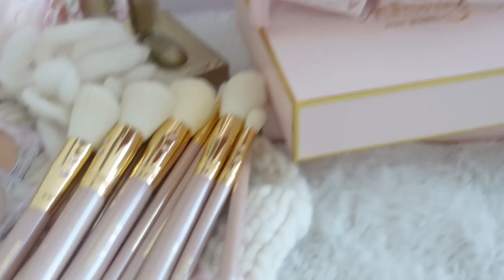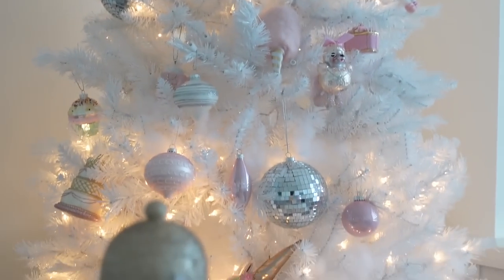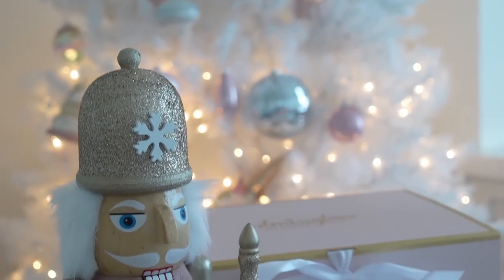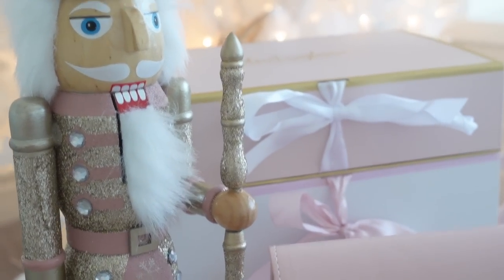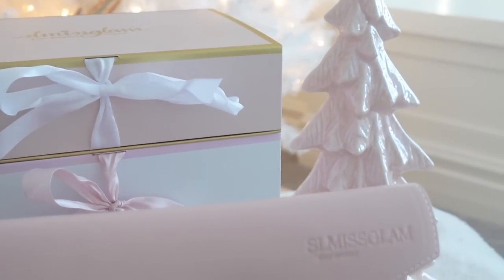Okay, so I am just taking some videos right now. I just got up the tree. This is actually in our bonus room. Last year I had it in my office, but it just made a lot more sense to have it in here so the girls could enjoy it. And then it's not so cluttered down on our main floor, but I'm taking photos for Christmas.